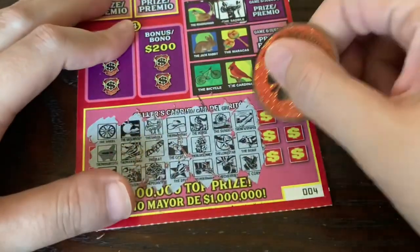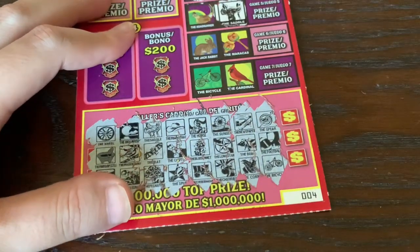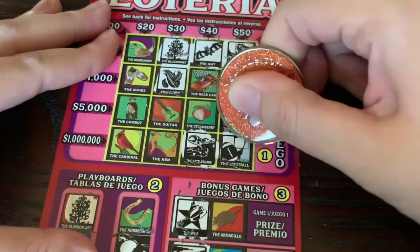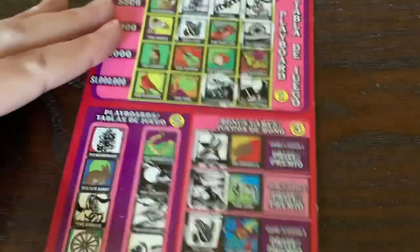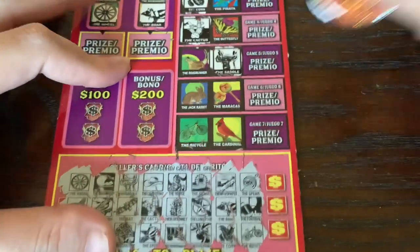All right, next three. Spear, football, bicycle. Spear, football, bicycle, football. Spear, bicycle, spear, football, bicycle.